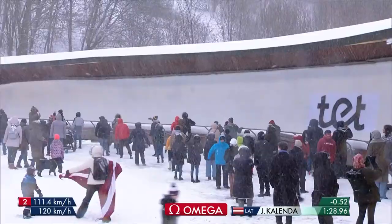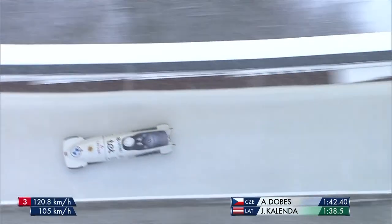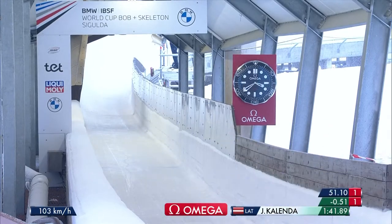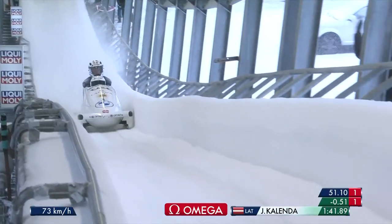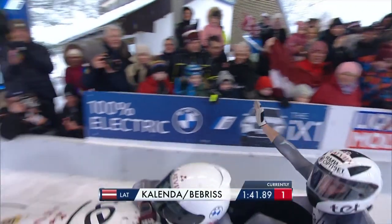Oh, come back, baby. Trying to get it straight into 14. He's going to skid into the Kreisel, down in the gutter as he comes in, sends him straight up to the roof. And a 51.10 slide. He takes the lead away from the Czech Republic duo.